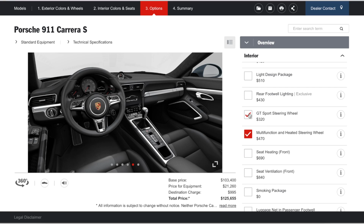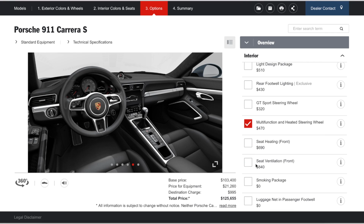I don't care about this GT steering wheel with the extra nuts on it, but I do love this new 918 style steering wheel, which we've seen in several other cars already. I love it. I'm really looking forward to having that wheel. That is awesome. Heated seating and ventilation, I'll turn all those on.